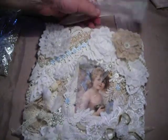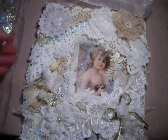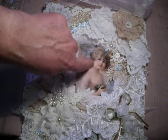We didn't decide on a size or colour or style, but I did ask Evelyn if she'd like an image of a Victorian child or a Victorian lady, and she came back and said that she would really love a Victorian child. So I went through my stash of images, and this is the one I came up with. Okay, so that's the image there. I'll just pull that back.